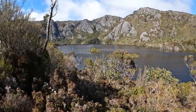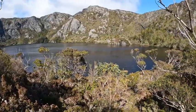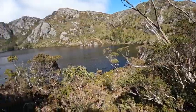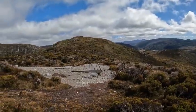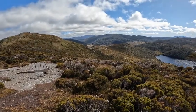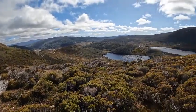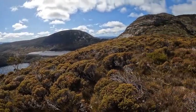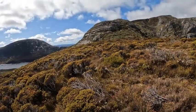This is Crater Lake, a nice little lake nestled away here in the undergrowth. This is at the first little junction, halfway up. Down there is Ronnie's Creek, and around here we've got Dove Lake, and then Marion Lookout up the hill.